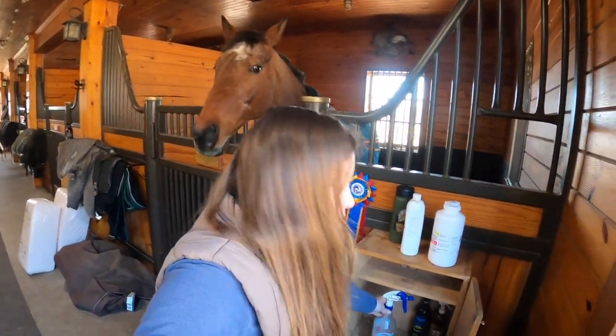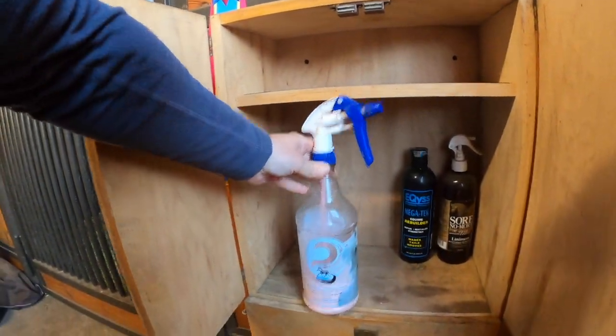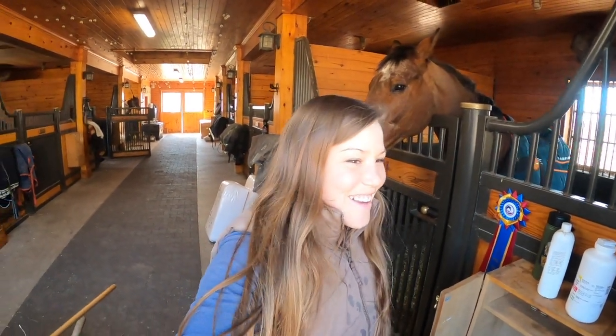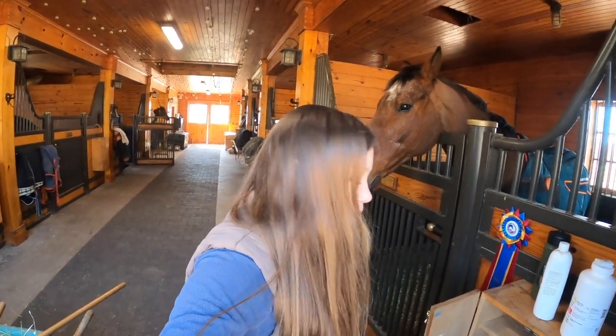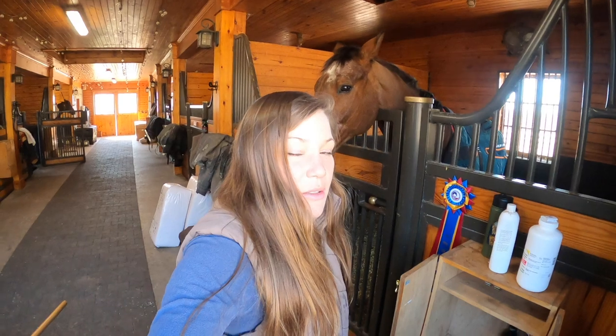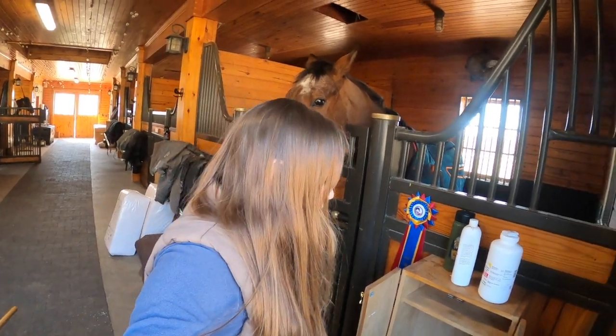The annoying part is these boxes are just too short for spray bottles, which half my products are in, so that's slightly annoying. Which is why I kind of want a grooming box or bag that I could potentially put under my box. Dobby, don't look so irritated.